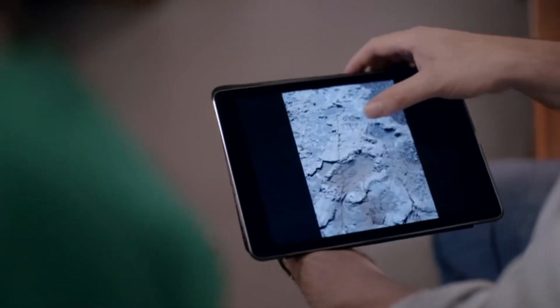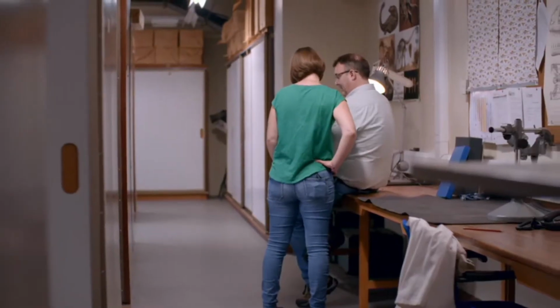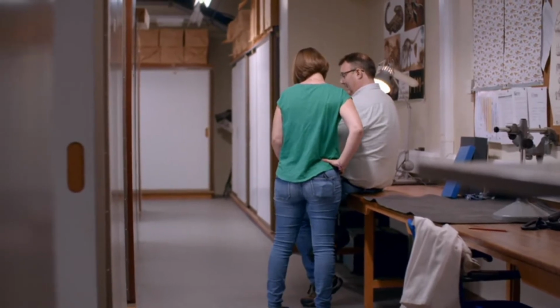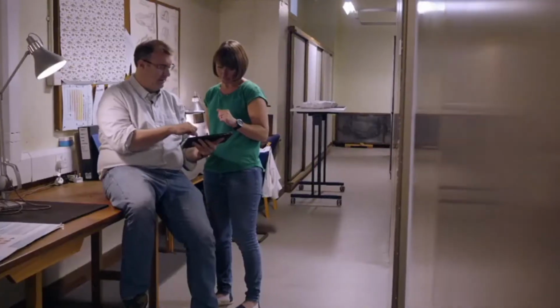New dinosaur finds are rare in the British Isles. And Susie and Paul are so hopeful that these could be dino footprints that they've decided to go to Wales and check them out for themselves. Members of the public send us lots of inquiries about things that they found. Sometimes those are genuine dinosaur footprints, but it's pretty rare. Most of the time it's something else. But these are some of the best ones that we've been sent and some of the most convincing.